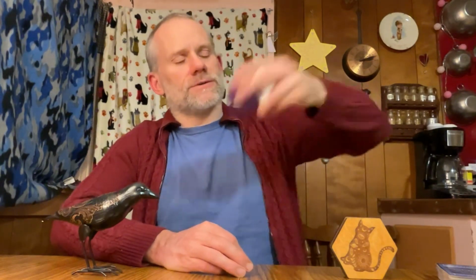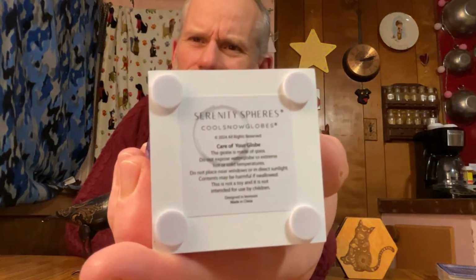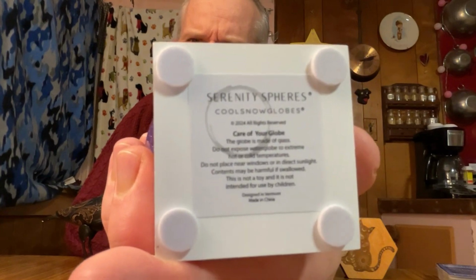The second one is this sphere, which is actually purple, and hopefully it'll show up on camera. If I do this, I think you'll see it. See, because I'm looking at it and it's purple. There we go. It looked clear, but there's this fine dust stuff in there. Here's the information at the bottom, if you're interested, for whatever reason. Okay, that's choice 2, the purple glittery sphere. I'm assuming you can see that.